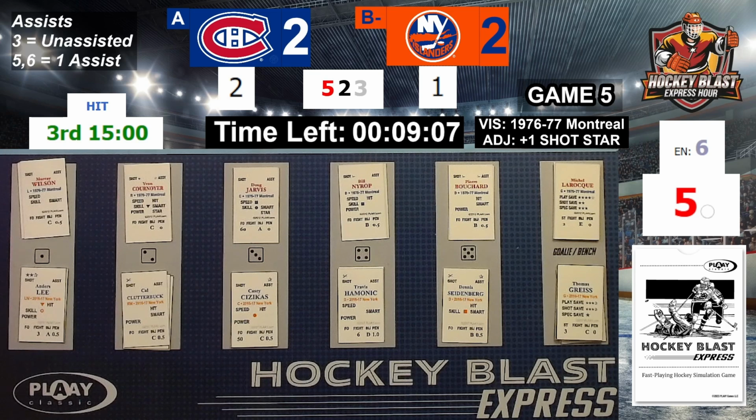Quality check between players 2 and 3. That's Cal Clutterbuck and Doug Jarvis. The quality we're looking for is hit. Oh, it looks like Clutterbuck's going to win that one, as he does have hit to tie the game up. Michel Larocque needs to not have a 5 blank or a 6. A 6 will do so. The Isles tie the game up, courtesy of Cal Clutterbuck. And let's see how many assists will be handed out on the play. 1 assist.